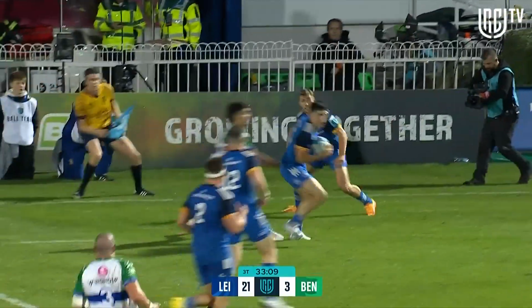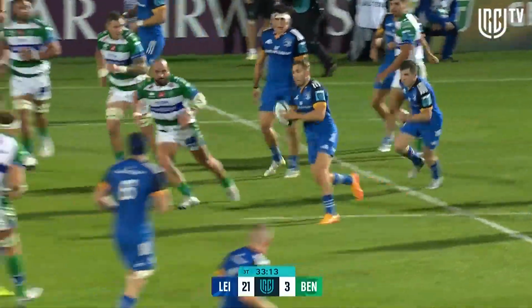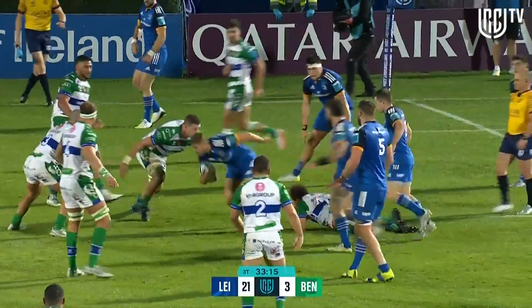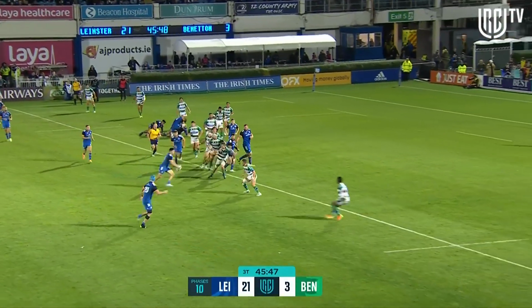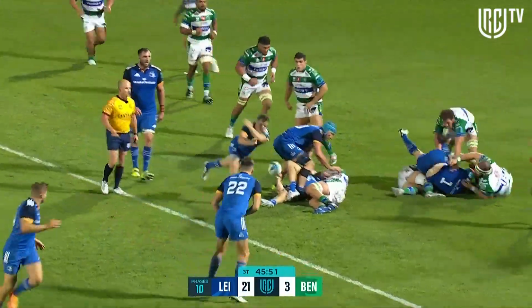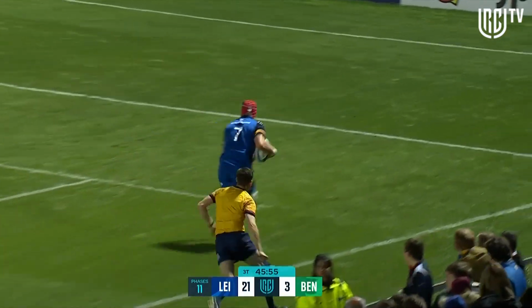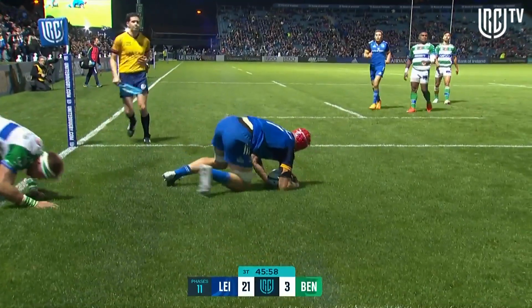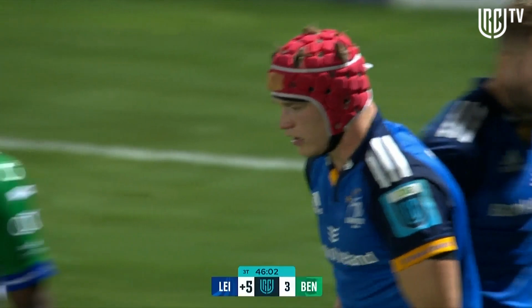Forced really to kick in behind. Jimmy O'Brien did well. Larmour now sets his sights and gets his feet moving. Ryan Baird in that number 6 jersey this evening. Is there space potentially for Jimmy O'Brien? It was a good read in defence, and he was unceremoniously dealt with, but now Larmour, and quick hands and a run in the corner for van der Vlier, and the bonus point try for Leinster comes.